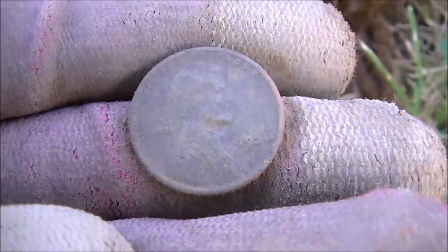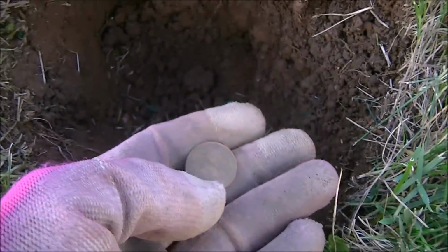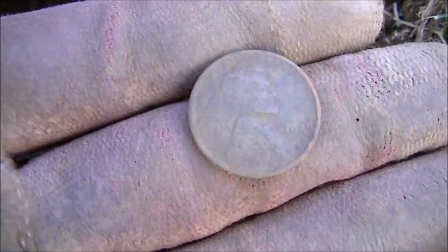It is a 1938 wheat penny. Oldest coin so far. That was a sketchy signal down there a good 4 inches. So I'm going to keep working around this old sidewalk here. Seems like it's going to be a decent spot.